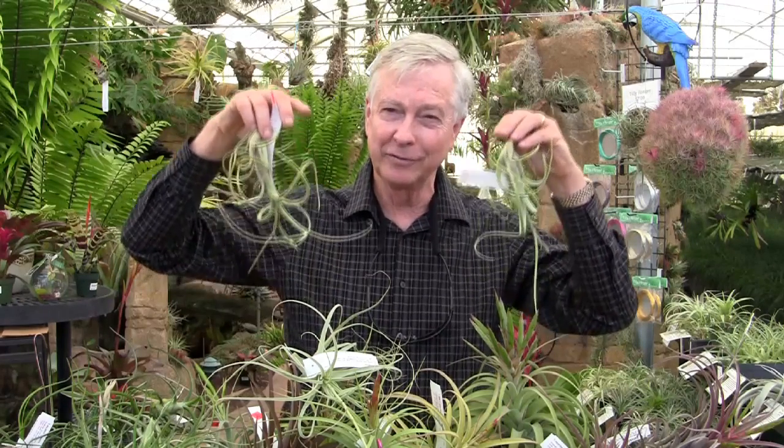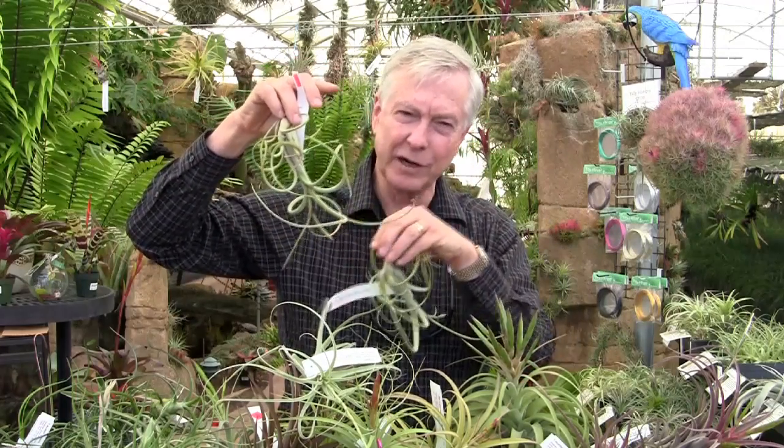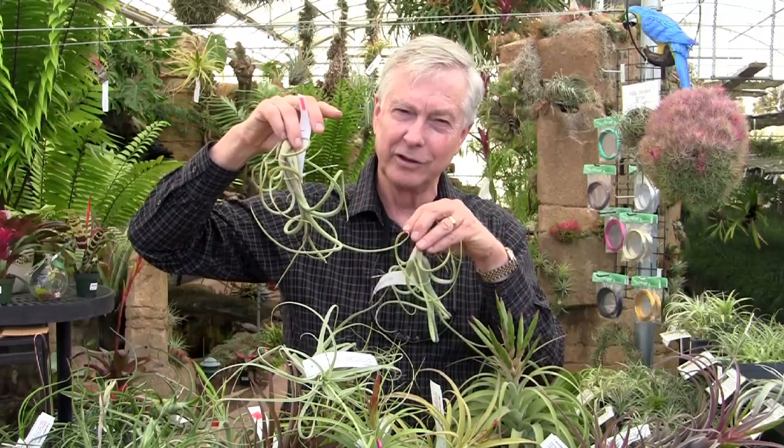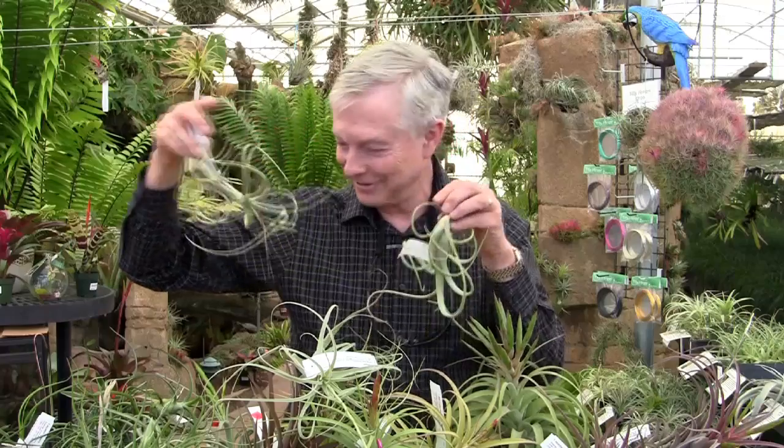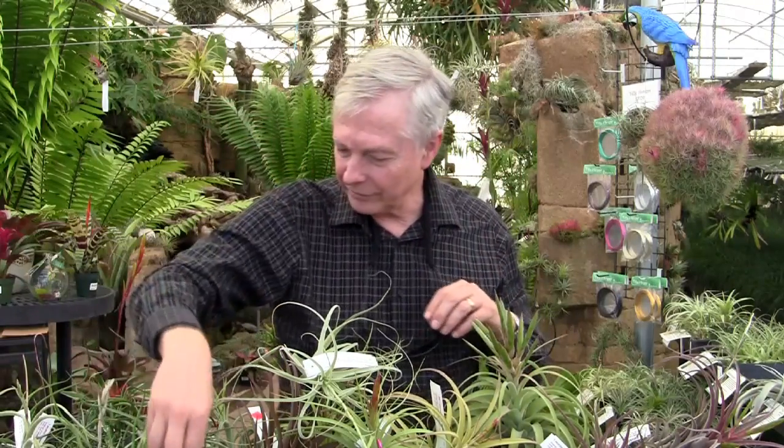It's pretty amazing. And Paul, is that what they call viviparous when they offset out of the spike? Out of the flower spike, that's called viviparous or viviparousness. Okay. And what else? Let's see, what else?